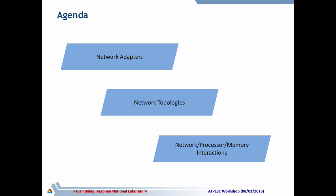But there are three important things I want to talk about. The first is the network adapters: the piece of hardware that's connected on your node, how that's designed, what that can and cannot do. The second is the network topology. Once you're outside the node, on the network switches, that's shared infrastructure; how does that work? And the third part, a subtle aspect that many people don't realize, is the interaction between the network and the processor and the memory. It's something that most people tend to ignore, but that has been one of the biggest problems in network communication so far.